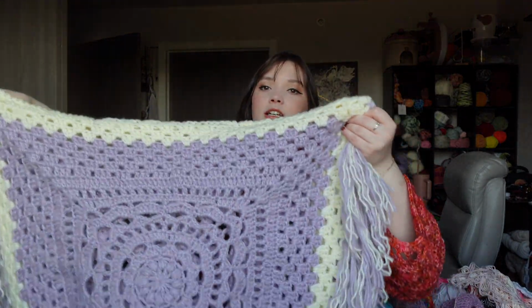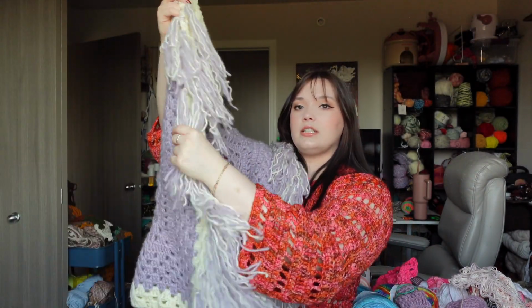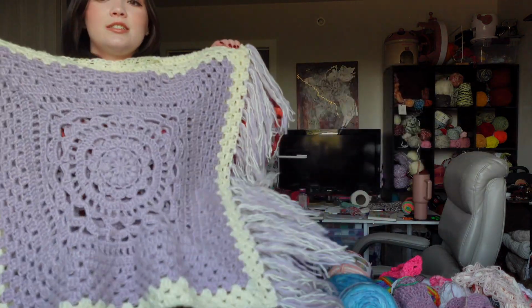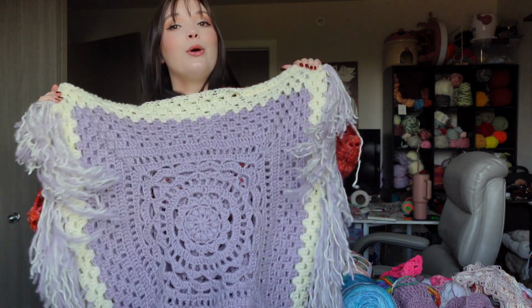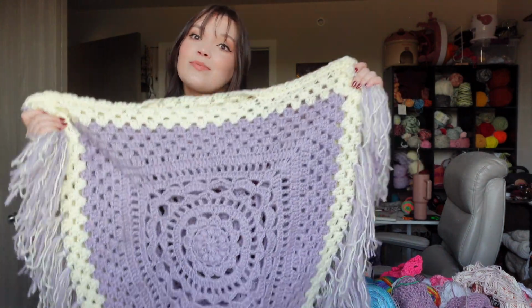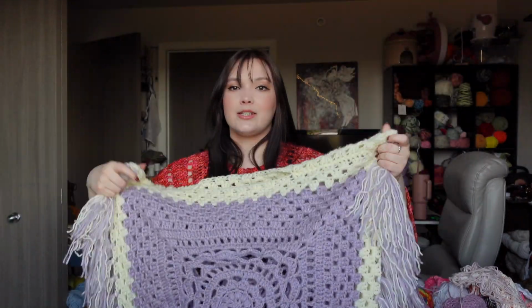Next, I finished my variation on the Celestial Cape by Astro Naughty on Instagram. These tassels took me forever to do. It's so cute and pretty. I'm so excited to have somewhere to wear this. I just don't know where. I need to leave my house more often and then I'll have places to wear these. But yeah, so that's done.